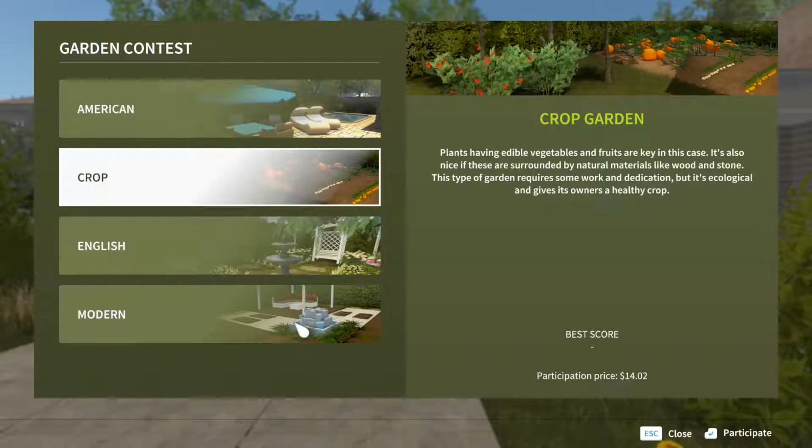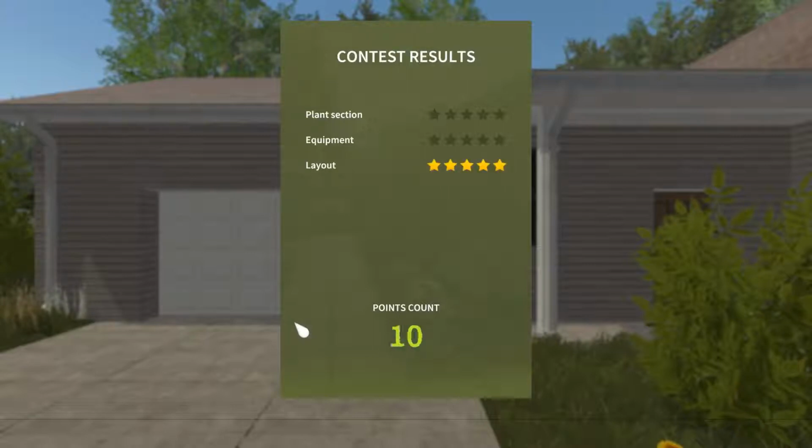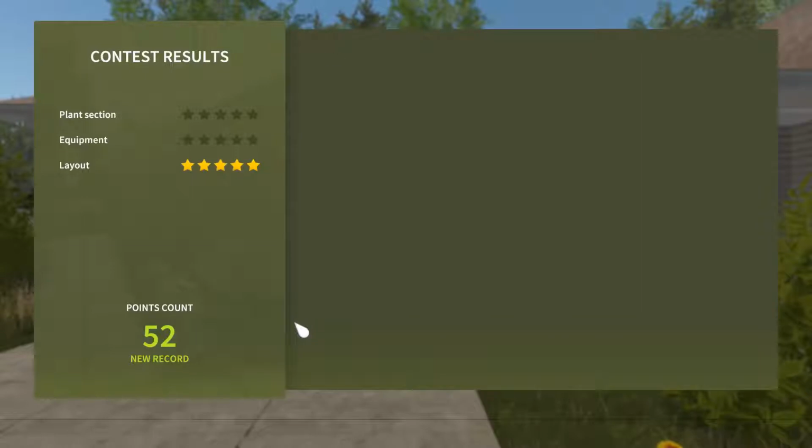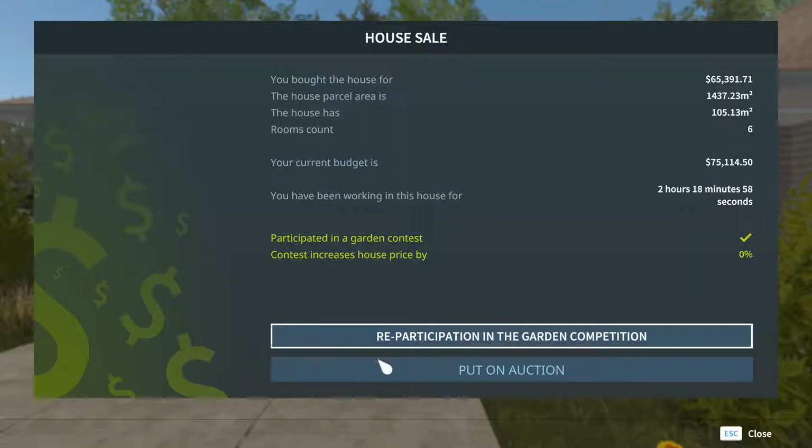Let's see here. We'll just do modern at this point. There's not really much of a point, but it's fine. Okay, well, we got a 5-star layout, so we're probably going to get something out of this. That's actually really entertaining. So 52 plus is a lot of plants, new personal record. House increased by 0%. Well, it was worth the try, right? So we're just going to put this on auction.